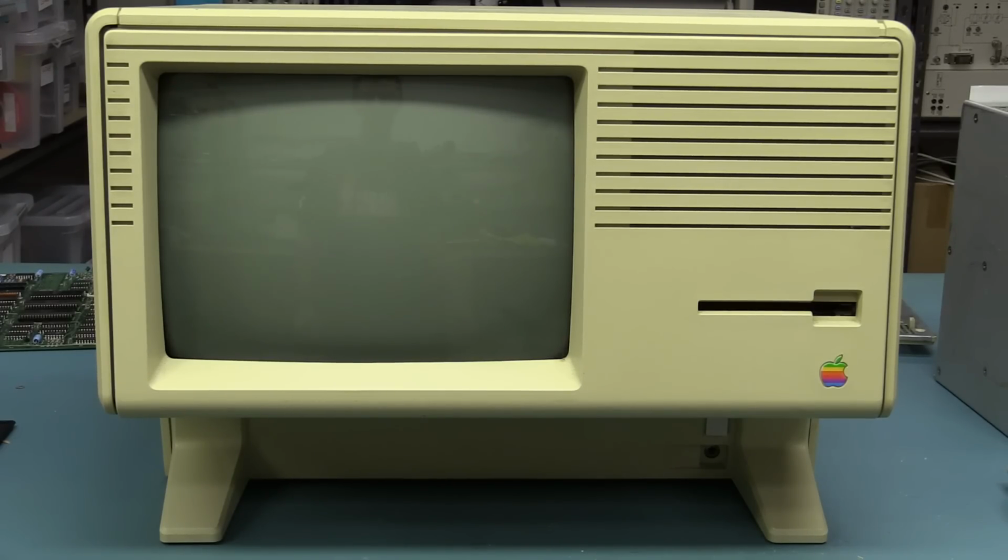But anyway, my hat's off to all the designers and software people who worked on the Apple Lisa, and ultimately a total flop, but I still like it. Doesn't it look snazzy? Look at that.